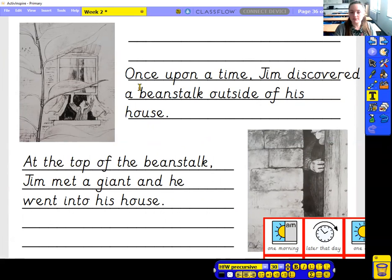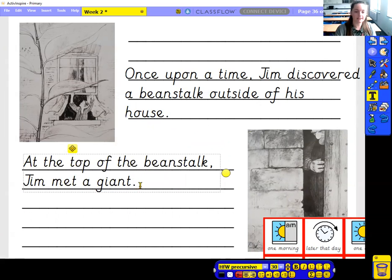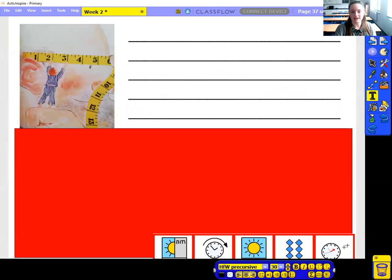Once upon a time, Jim discovered a beanstalk outside of his house. At the top of the beanstalk, Jim met a giant and he went into his house. Actually, now that I've read that, I've said his house quite a few times, so I'm just going to stop at Jim met a giant. Let's move on to the next part.